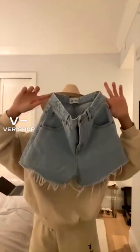Again, they have these in a black denim wash as well, so that's also a really good option as we go into fall. Pairing the black denim shorts with a cardigan and boots would be really cute. But I got these for summer and I'm just obsessed with them. I think I'm going to check out some of their other products now that I know the fit is so good. They fit like a glove.